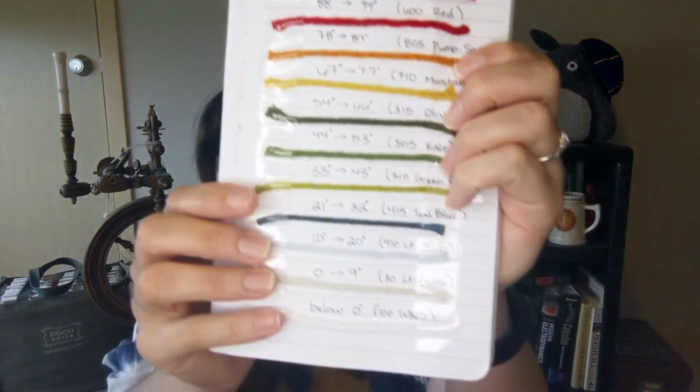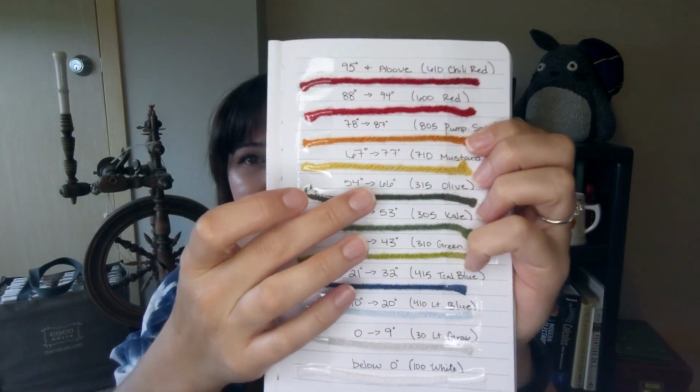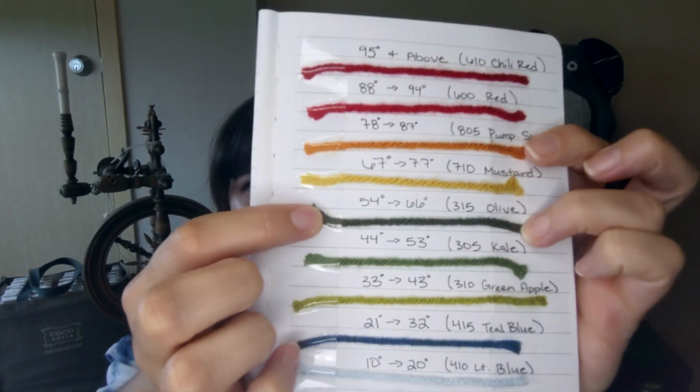As many of you that are returning viewers know, I've been working on a temperature blanket this entire year. So it's an annual project, and pretty much every single day I look at the high temperature for the day on my weather app, and according to my chart here that I've made, depending on the high temperature of the day, I plug in that color. So for instance, today, I believe it was 61 or 62 degrees for a high. So I'll be using this dark olive color today.